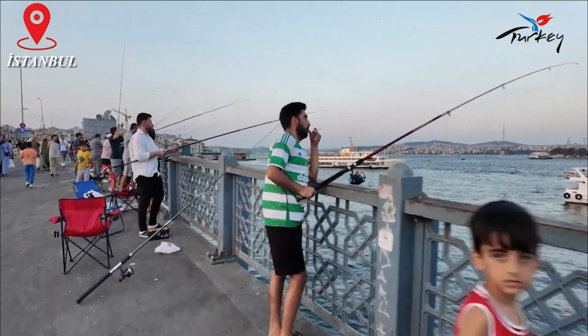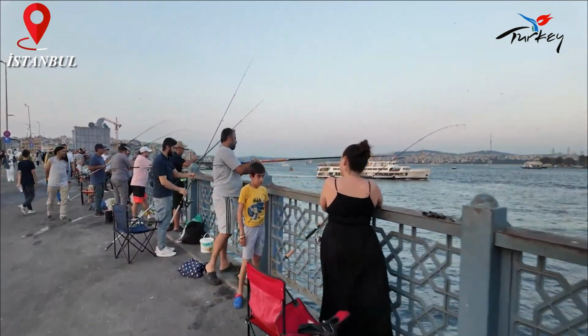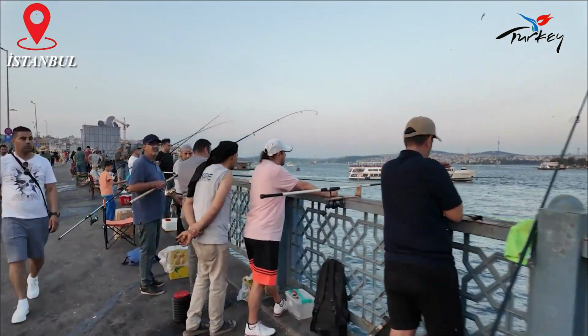Walk across the Galata Bridge. Watch the fishermen casting their fishing rods into the sea with the sounds of good luck. And feed the pigeons waiting for you in front of the New Mosque.